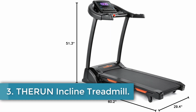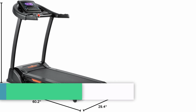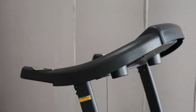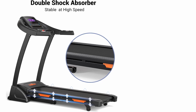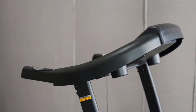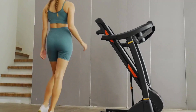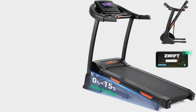Number 3. THERUN Incline Treadmill. The THERUN treadmill, designed for adults, combines functionality and durability with its sleek black and orange design. Measuring 60-inch D by 30 W by 51 H and weighing 145 pounds, this treadmill features a powerful 3.5 HP motor that allows for quiet operation and speeds ranging from 0.6 to 10 miles per hour, accommodating users up to 300 pounds. Its spacious running area, measuring 47.2 inches by 17 inches, ensures a comfortable workout experience.